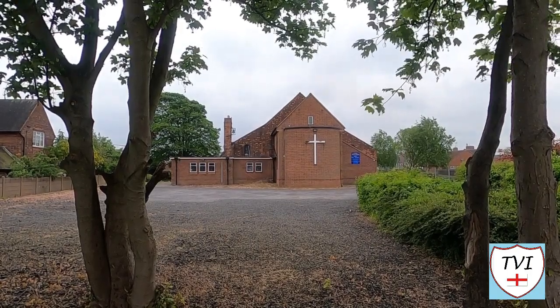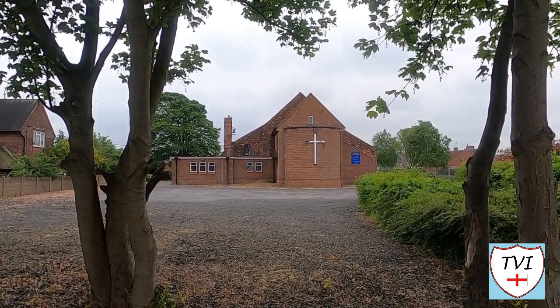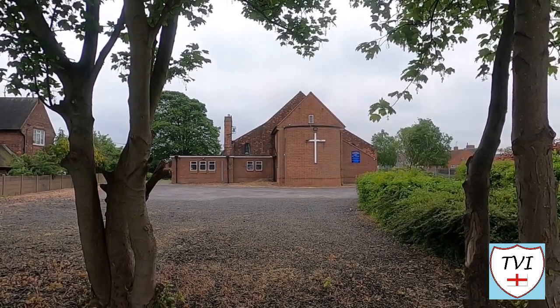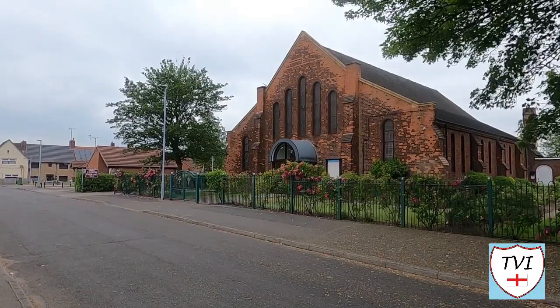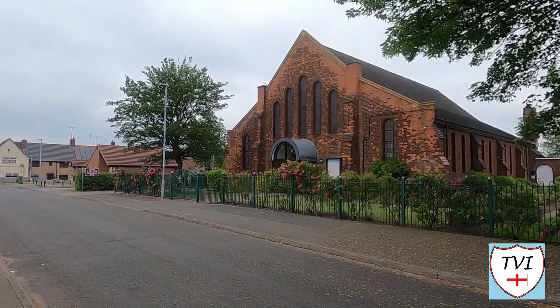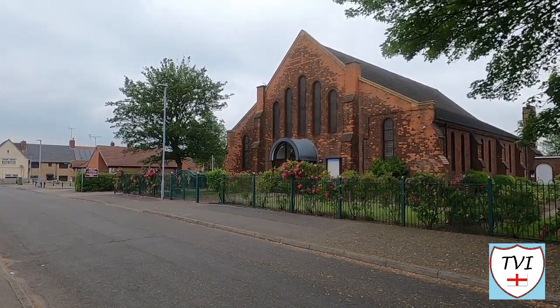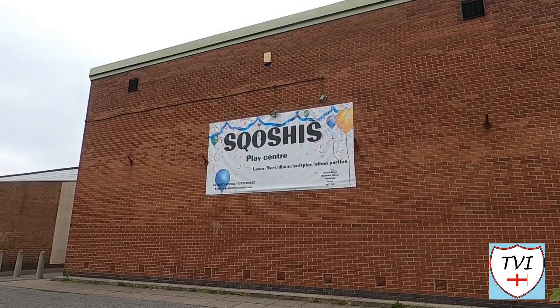Now we're at that central oval, and this is All Saints Church. This was designed by Louis Ambler in a neo-Romanesque style and was built in 1928. It was financed chiefly by the Bolsover Colliery Company, with significant contributions from the Duke of Portland, the Marquess of Titchfield, and ecclesiastical commissioners. Directly opposite the church is Sushi's.